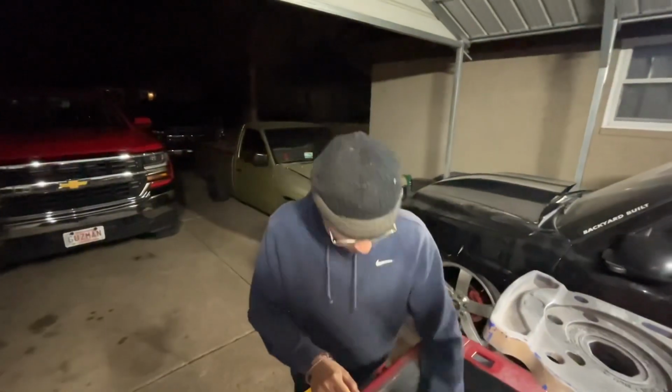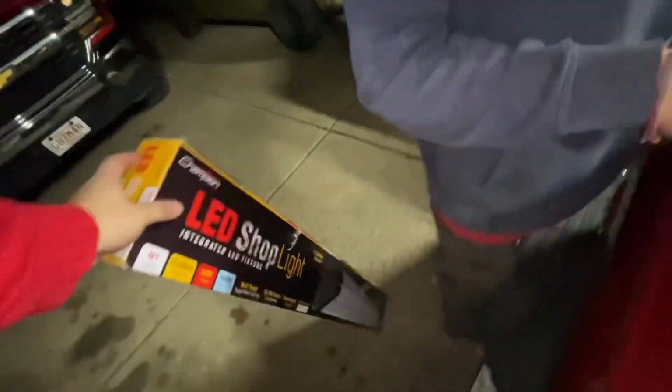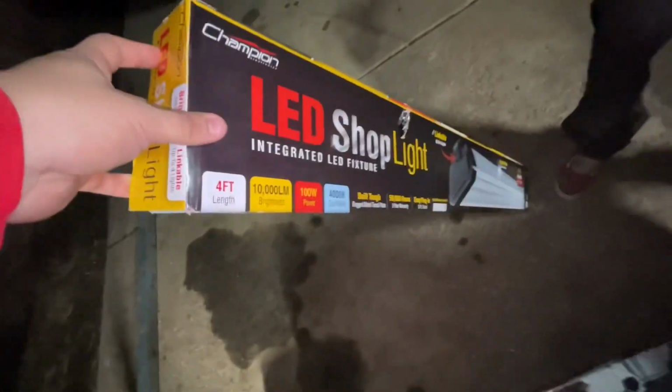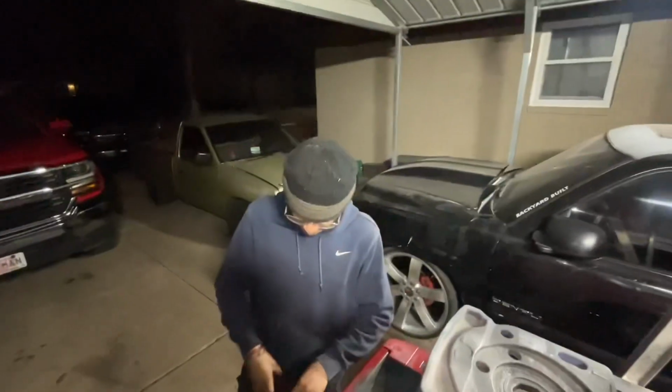Now, Joel, so we just got one more. Another. This is the big boy, guys. Look at this shop light. This one has another hookup. And what else? What's this cool one? 10,000 lumens, 4 feet. This one is gonna go right here since there's no light. This one and this one are hooked up. But here we go, guys. Show you guys how it goes.